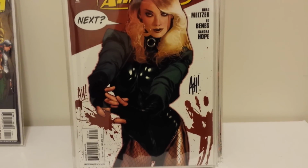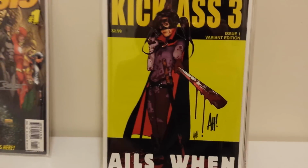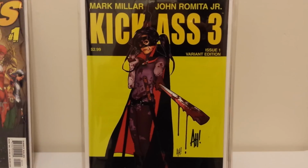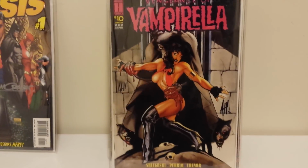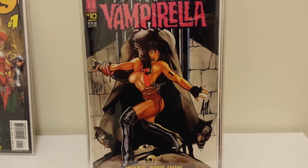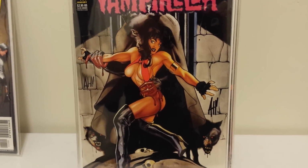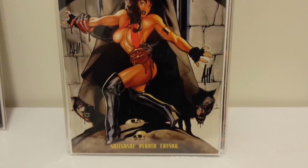Anyway, Adam Hughes was nice enough to sign my Justice League number 6 variant, this beautiful cover he did of Black Canary. Kick-Ass 3, number 1, he did this gorgeous variant of Hit Girl, and he signed that for me. Really like that cover. And I know this isn't really worth anything, but this is probably my favorite Vampirella cover that Adam Hughes has ever done. I love this with the werewolf, with the bloody claws. He's got Vampirella hemmed up. He's got the wolves at his feet.